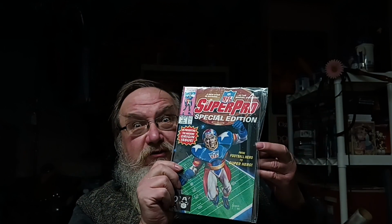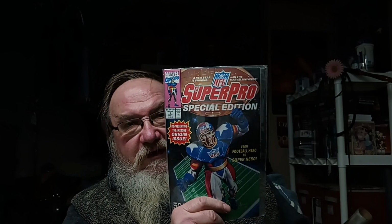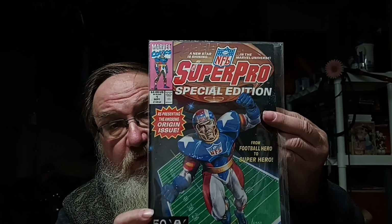So we're going to start with this one right here. The NFL Super Pro special edition, number one, and I want to cover this sometime. It has this great painted cover by Joe Jusko, and the interior art is by Jose Delbo. I took a look, and it's real nice.